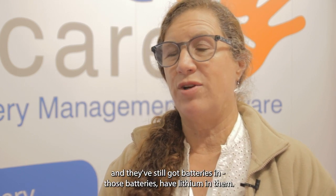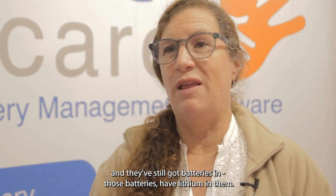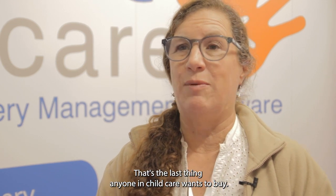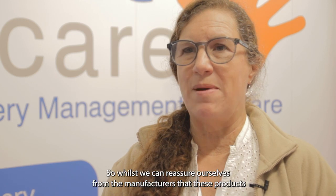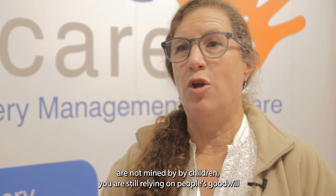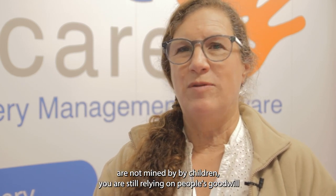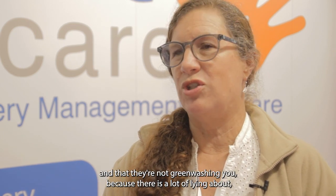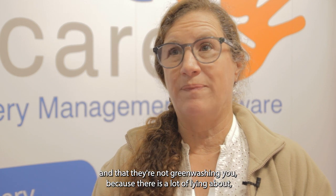And they've still got batteries, and those batteries have lithium in them. Lithium is not a sustainable product. And it could even be mined by children. That's the last thing anyone in childcare wants to buy. So whilst we can reassure ourselves from the manufacturers that these products are not mined by children, you are still reliant on people's goodwill and that they're not greenwashing you, because there is a lot of lying about.